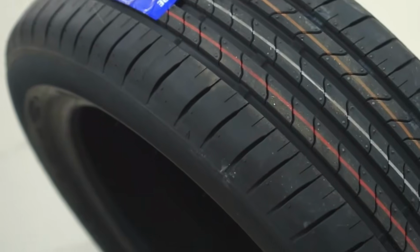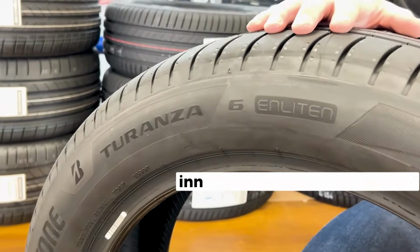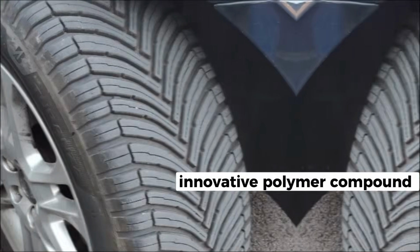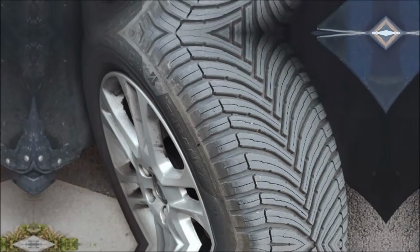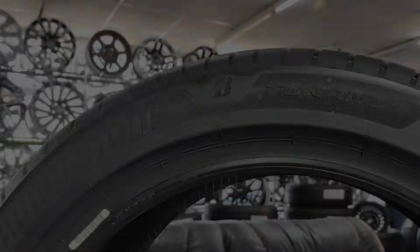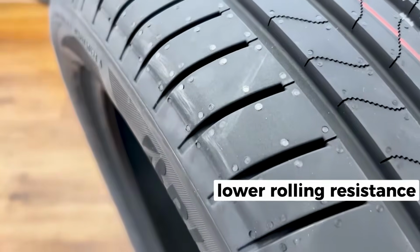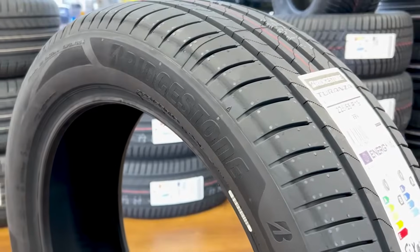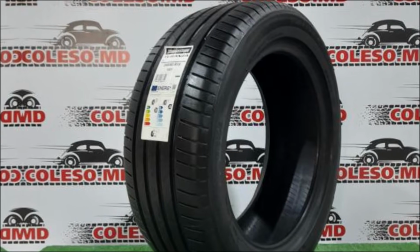You get advanced all-season traction, so rain-slicked streets and highway sprints feel controlled and predictable. Thanks to an innovative polymer compound and divergent shoulder lugs, water clears quickly for stronger braking and reduced aquaplaning. Fuel-conscious drivers will appreciate the low-gauge body ply design, engineered to lower rolling resistance and boost efficiency over time. You'll notice a confident, composed ride on long trips, city commutes, and everything in between.